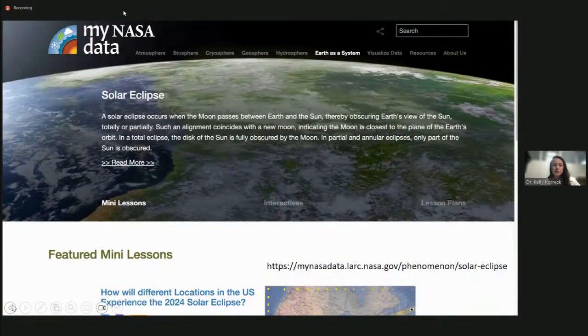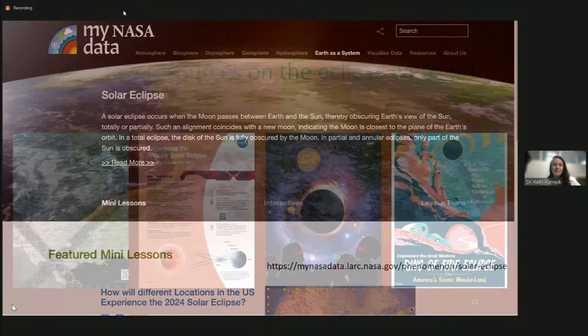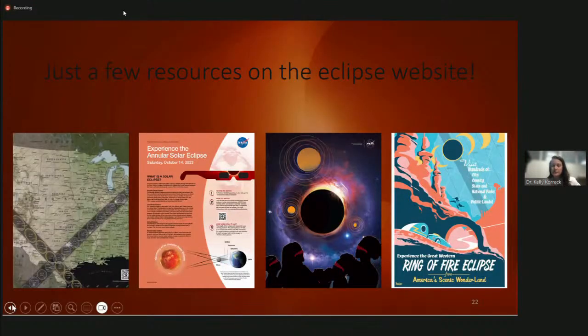So again, some of the resources are that beautiful map. There are fact sheets. There are posters there to print out, and we're actually having a poster contest. So more posters will be coming over the years to highlight what the eclipse looks like.